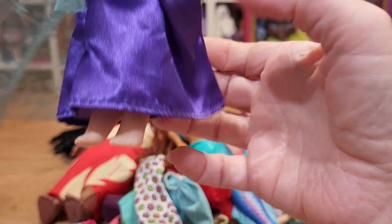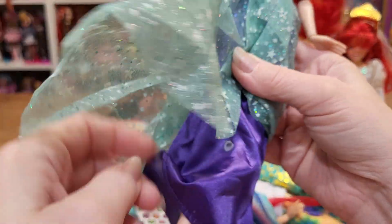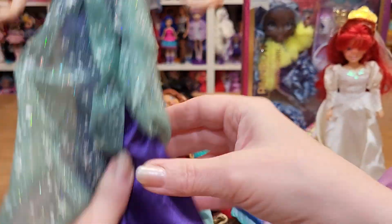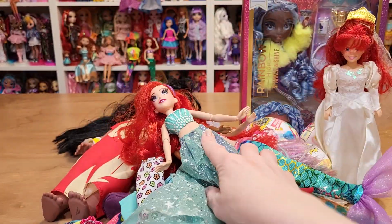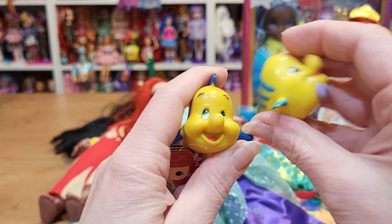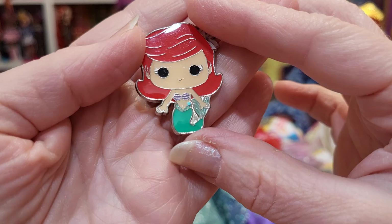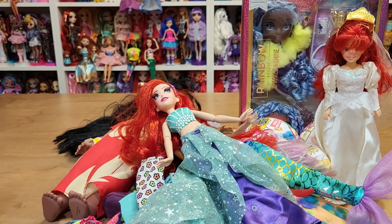She's missing her shoes, sadly, but she's articulated just in the elbows and wrists, but her hair feels pretty good quality too, actually. And she's got this pretty dress. So that was like those three dolls, and then a couple other things. There was a couple Flounders just in the lot with it. And then I bundled this little Ariel Disney pin because I love Ariel and that's adorable. And I like to bundle.